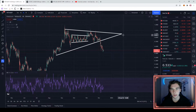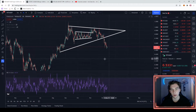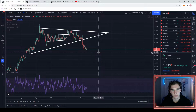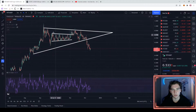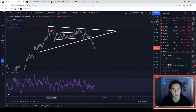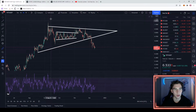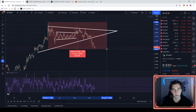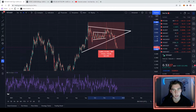Just looking at it, we can see this big ascending triangle that we broke out of to the downside, which mostly had a lot to do with Bitcoin heading to the downside. So not a massive deal, but definitely not ideal. We're now trading at 53 cents, which is pretty low. Obviously, we had this top here at $1.19. We've basically come down 55%, or 58% was our lowest.